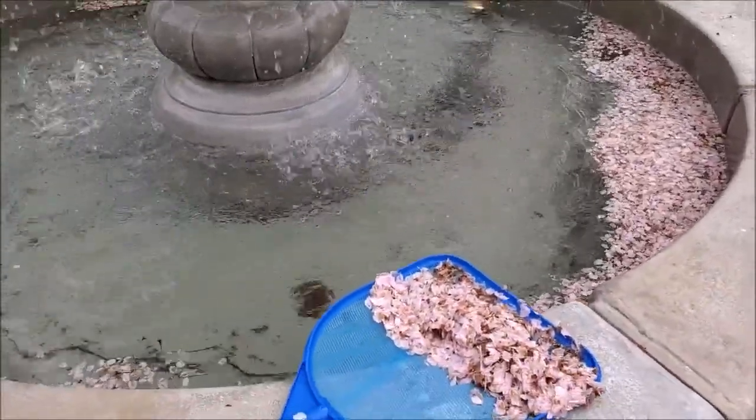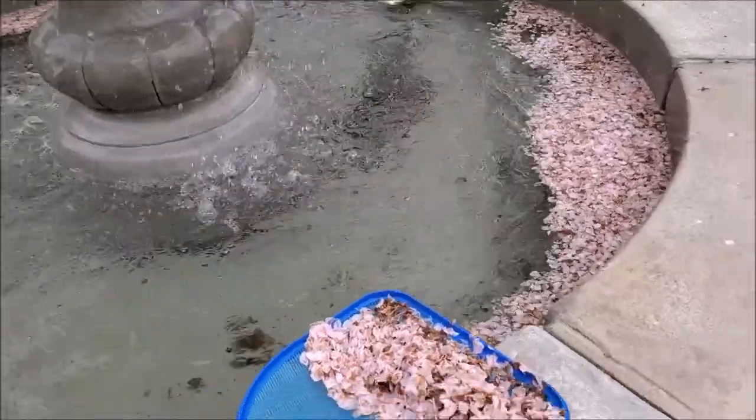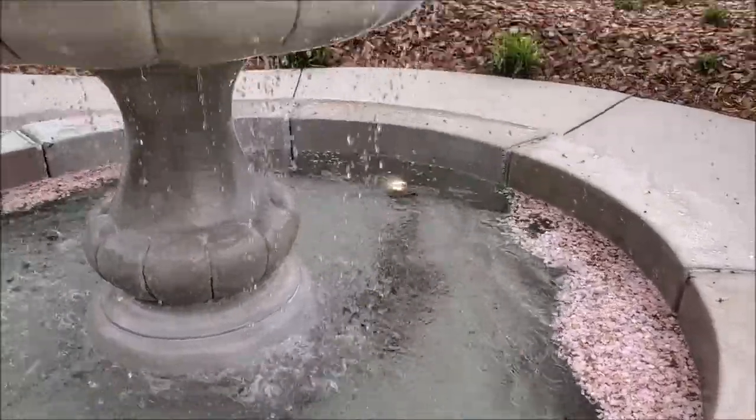I just have to go get a garbage bag, I guess, to fill this up. But it works.